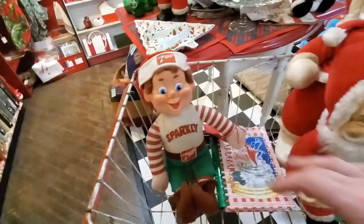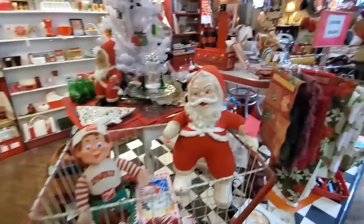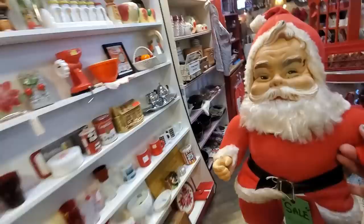But I'm thinking that I'm going to get this other Santa here too. So I got these two. I love him. I would love to get him. He's $75. I'm not going to spend that much on him today. But I'm going to get two of them. So Santa, you're going to join my cart as well with your buddy. There you go. Be good, boys.